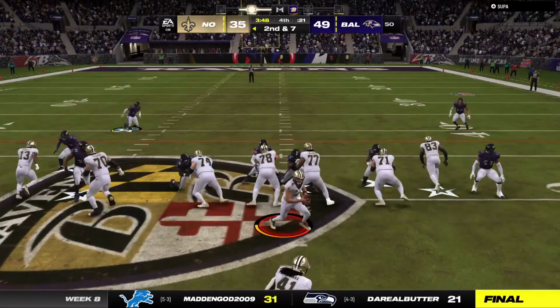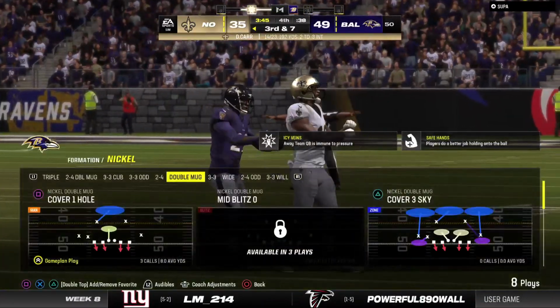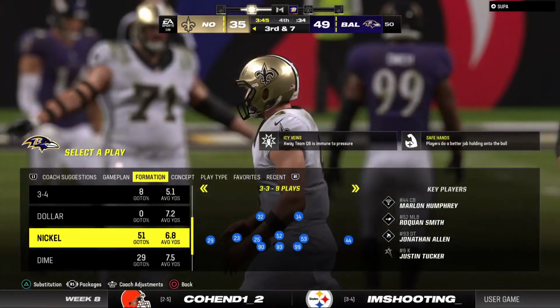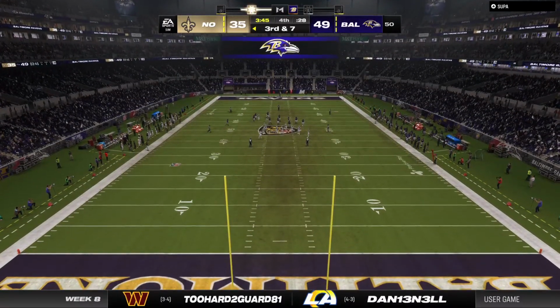Now a play fake. Carr. We know it's not an easy job to go out and catch passes when people are trying to tackle you and knock the ball away. But the bottom line is, that's a pass he's got to have and a pass he should have caught. 7 yards to go.